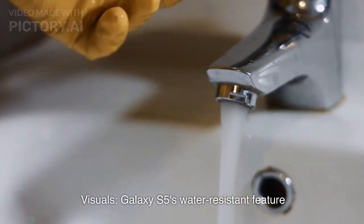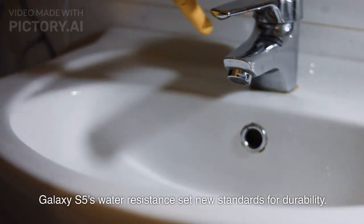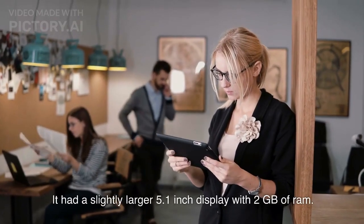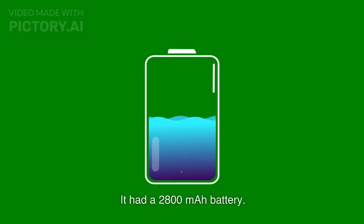Galaxy S5. Galaxy S5's water-resistant feature set new standards for durability. This phone got the Snapdragon 801 chip. It had a slightly larger 5.1-inch display with 2 GB of RAM. It had a 2800 mAh battery.